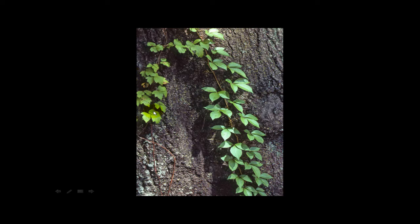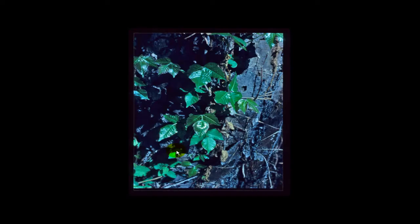Now the shape of the poison ivy leaf will change. This is growing in a maple forest, and so the leaf kind of looks like a maple leaf. When it grows in the beech forest, it's got real smooth leaves, more like this plant on the right. And the leaves are real shiny in early spring and early summer.